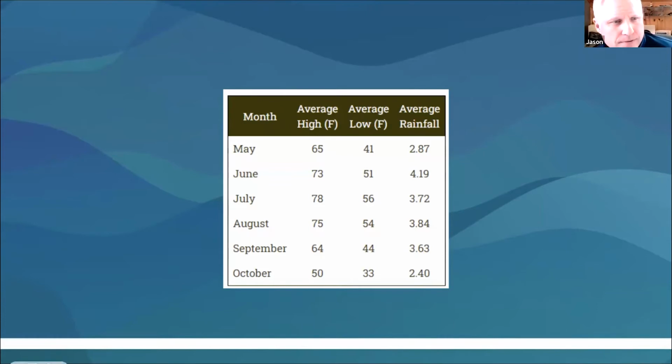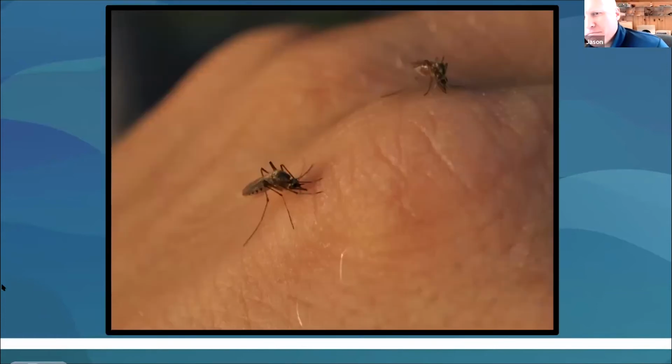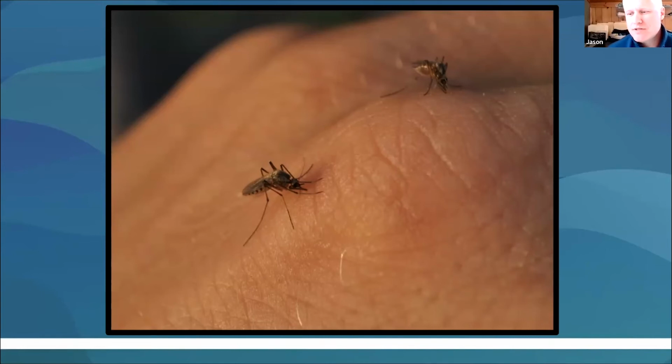Next up, bugs. People ask about bug season because I think a lot about it. That's a couple of mosquitoes on my knuckle. And so peak bug season is usually mid-June through July, and they start tapering off in August. The main thing to keep in mind is that mosquitoes are going to be the most significant right at dusk as the sun dips behind the tree tops.